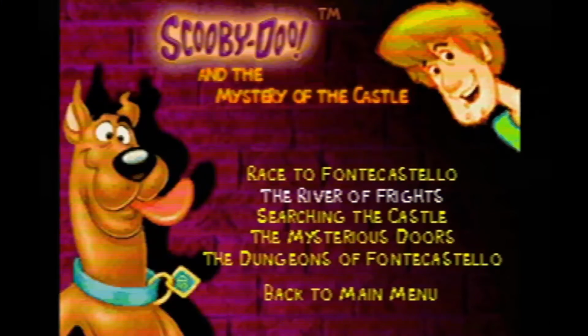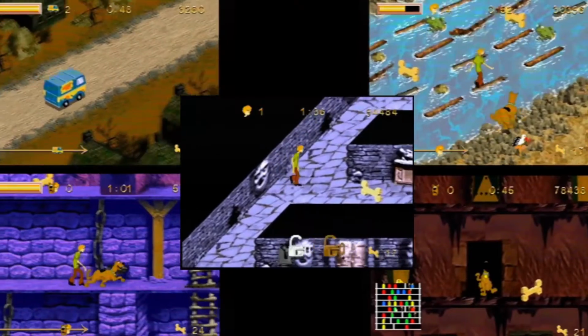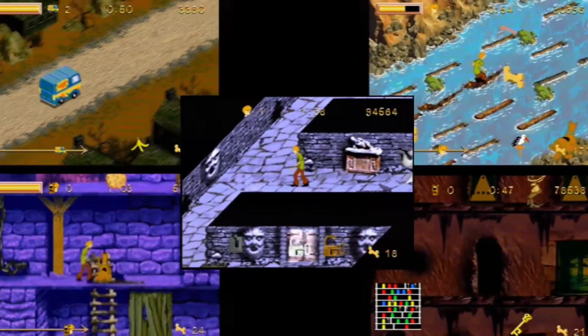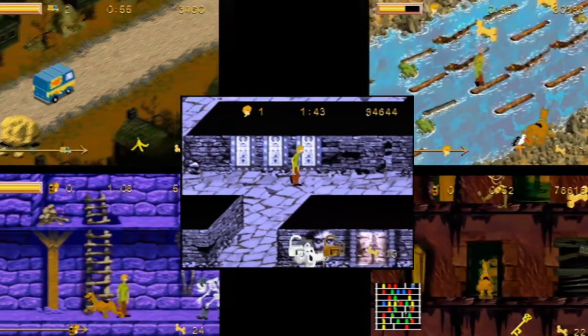Scooby-Doo and the Mystery of the Castle consists of 5 games with 5 levels in each that get continually more difficult as you advance. You can choose between easy and hard modes. The games can be played in any order, and they all begin with an instructional introduction. When played beginning to end, it's designed to present like an episode of the TV show.